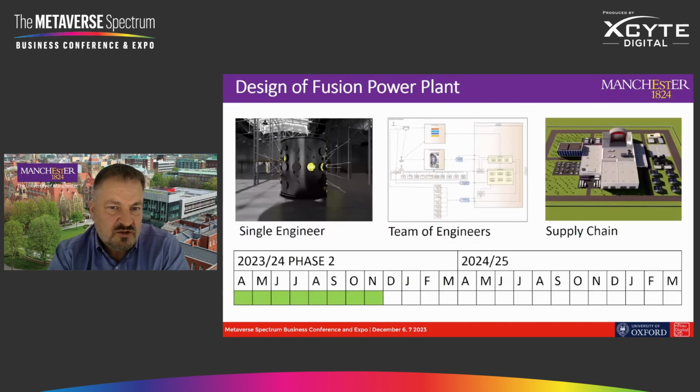So the metaverse is attractive because it gives the opportunity to provide an interface or environment that is specific to a particular stakeholder group. So we can have a single engineer working alone, doing a design for a particular component, or we could support a team of engineers collaborating in the design of a subsystem. And then when it comes to the development of a fusion power plant, the actual building and construction of the power plant, the metaverse also offers the opportunity to bring together many different companies and stakeholders across the supply chain. So it's very appealing from this point of view.